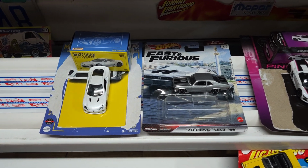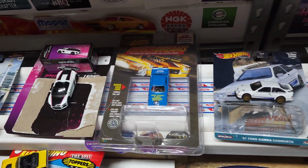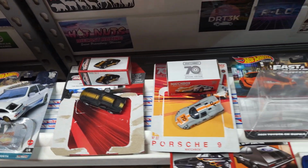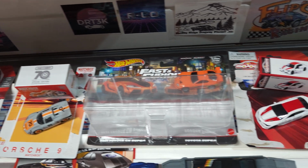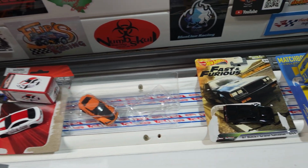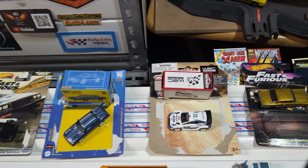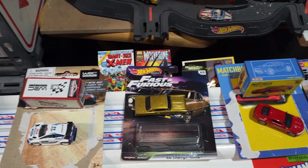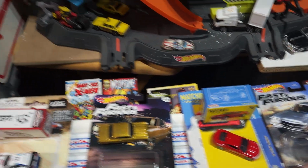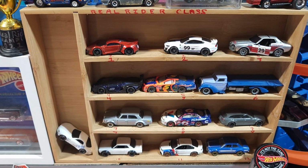So here they are in the order in which they will race. They'll all be dusted up and ready to roll. We're going to probably roll these maybe Wednesday after work. We'll do that. Make it Thursday. Thursday after work. Make your pick. And which one, and if any, will challenge the RealRider ranks.